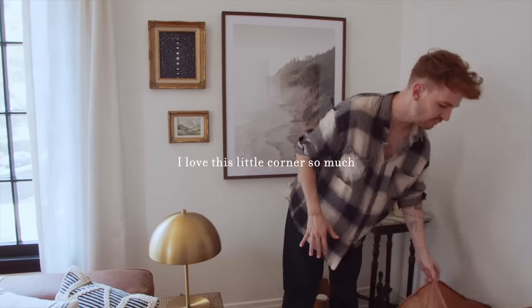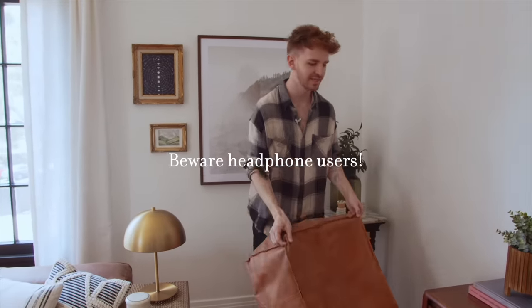And this is my leather pouf from CB2. I got this a while back in my downtown apartment, and it's just sitting there. That probably blew out the audio.